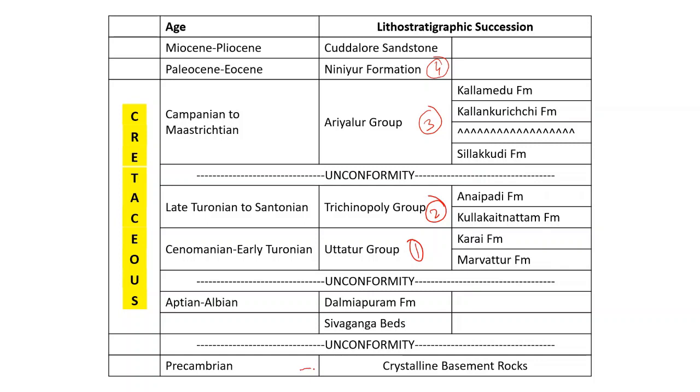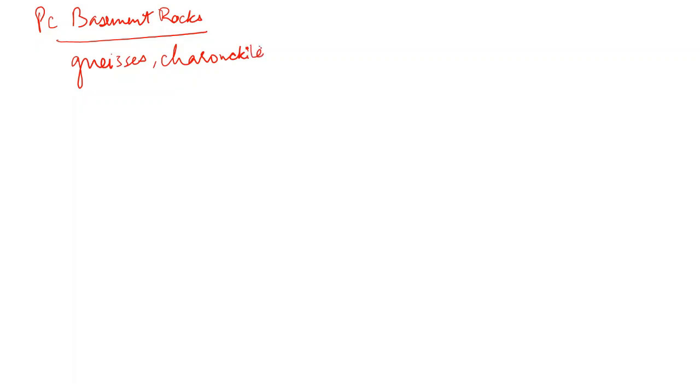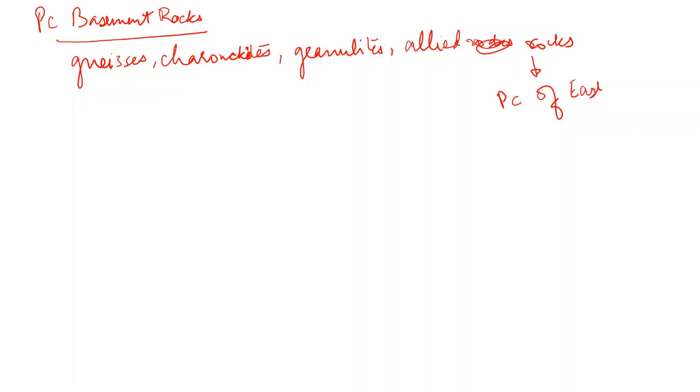So here you saw that the Precambrian were the crystalline basement rocks. The Precambrian basement rocks are composed of different types of gneisses, charnockites. I hope you all know what a charnockite is. I had discussed with you when I was teaching you the Dharwars. Then granulites and allied rocks, which belong to the Precambrian of Eastern Ghats. Eastern Ghats was a mobile belt, as I hope you all remember. So all these border the western side of the exposed sediments.